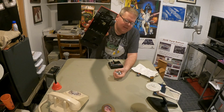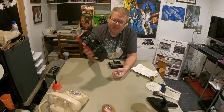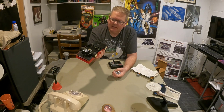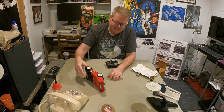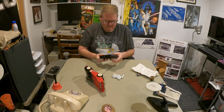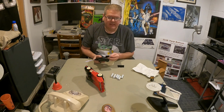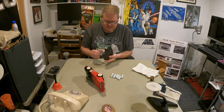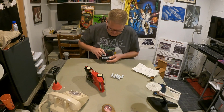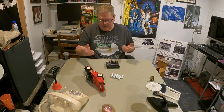So I got it cleaned up. I just took a little tiny screwdriver, scraped it up, brushed it, and used a bit of sandpaper, just to make sure you get electrical contact in there. It's about the best I'm gonna get. If it works, I'll clean it up better down the road. So let's see. Okay, it lights up. That's good news. Let's pop the batteries in.